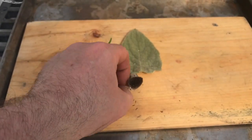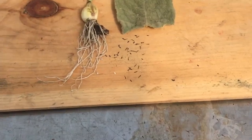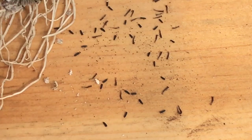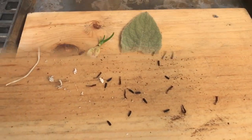And if I were to shake this down, I'm going to zoom in on that a little bit. You can see some of the black seeds that have come out of there. So those are the seeds for black-eyed Susans, or Rudbeckia.